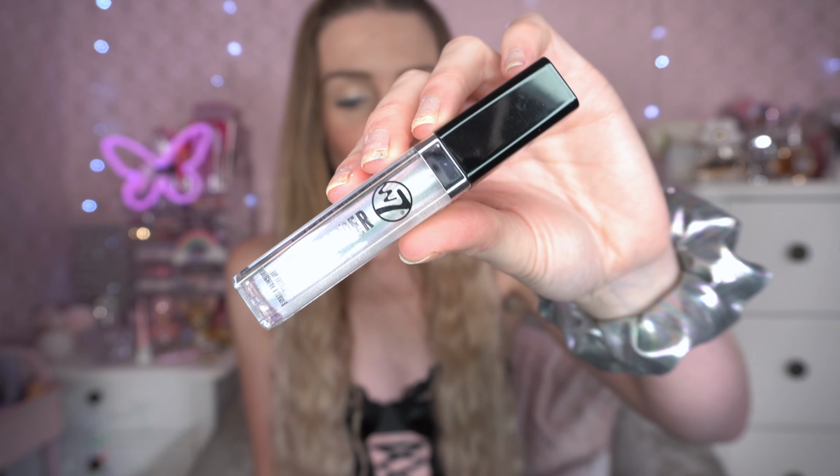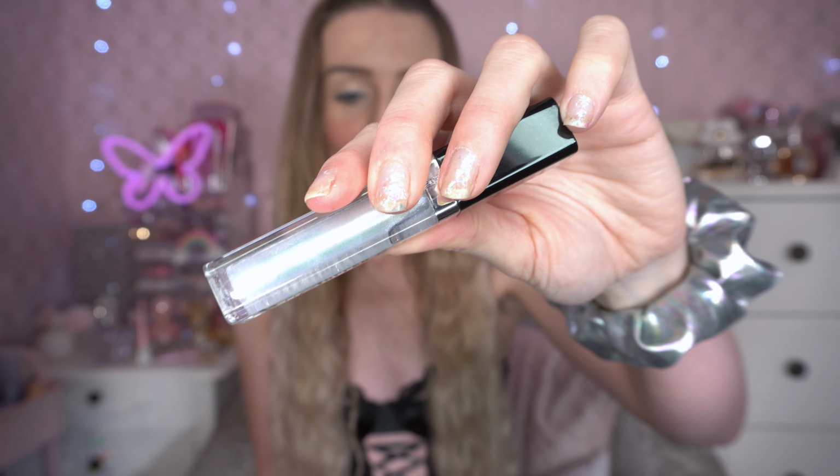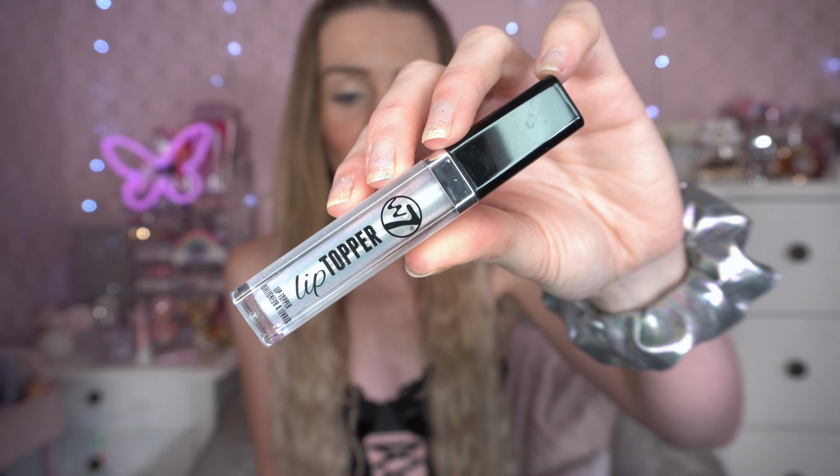And to top the lip gloss off, I've put this W7 glitter lip topper on, which I think added a really nice bit of moisture and sparkle. That's what I've got on my face so far. Let's get into the palette.